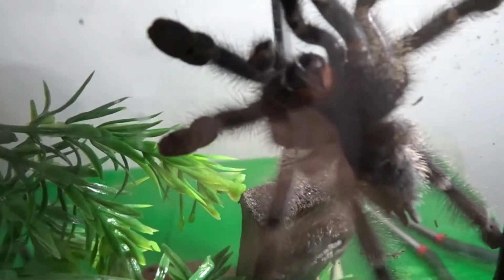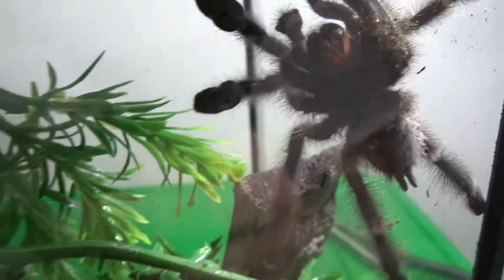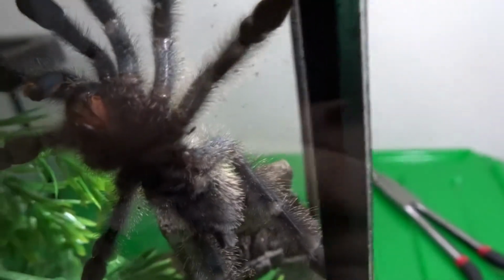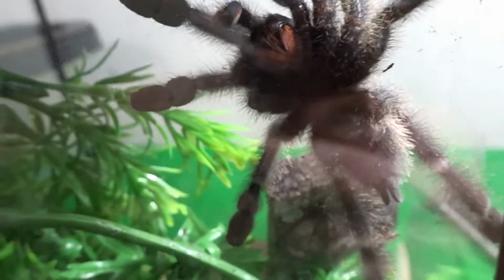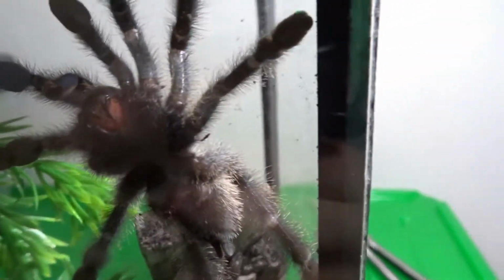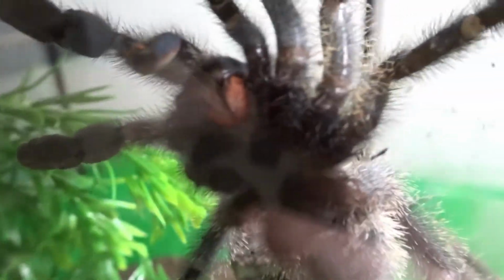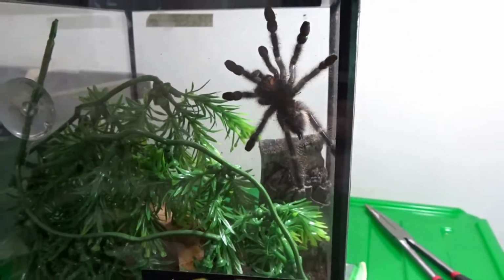So you can see her, look at those fangs, gigantic. Nobody wants to get bit by those. I don't know how people can free handle these and not be scared they're going to get bit. Now I was told that they shoot fur or hair, and that might hurt a little bit more, but still, those things were massive. Ugh. Not ugh, I mean, it just creeps me out.